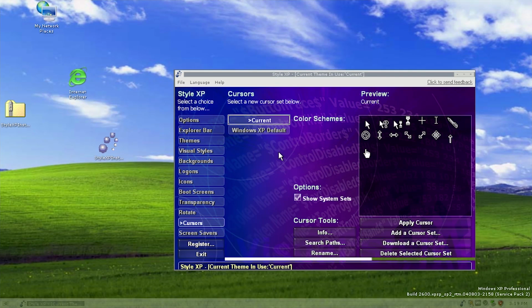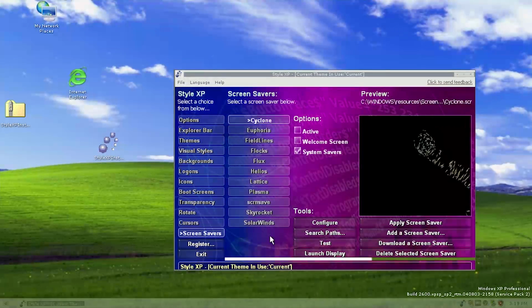And cursors here, there are no additional cursor packs aside from the Windows XP default one. But if you had a cursor pack available to you, you could download it and use it with this program. And again, you could also download them from the now defunct tgtsoft.com if it was obviously still online. Last but not least, let's take a look at screensavers.